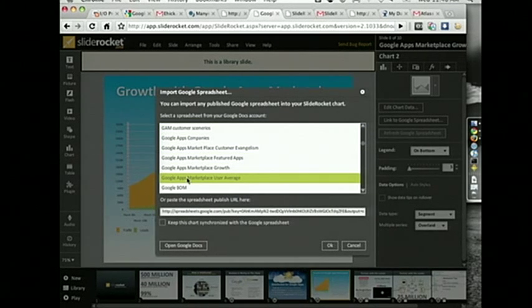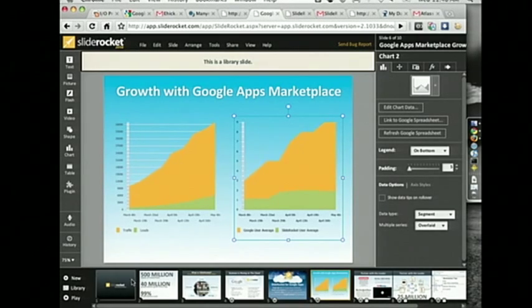What I want to talk about here is how we've seen an increase in the user growth as a result of our marketplace. I'm going to check this box, which is going to keep my graph dynamically updated. So every time the spreadsheet changes, the graph's going to change, and the information that I'm conveying is going to always be up to date.